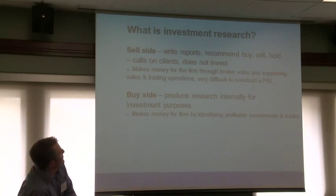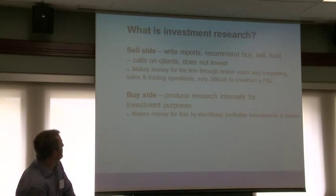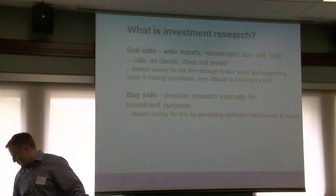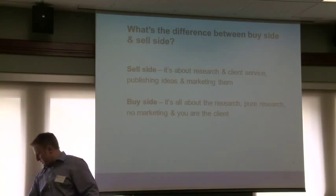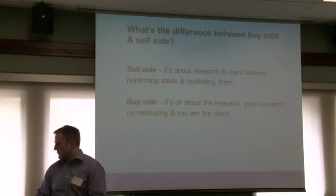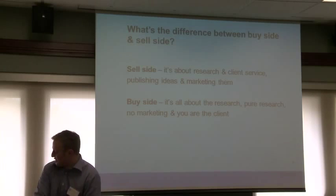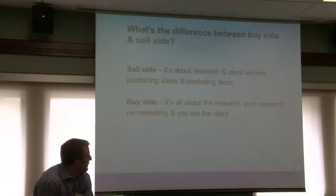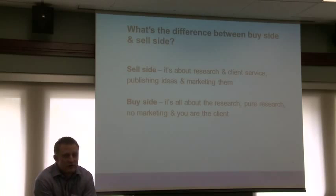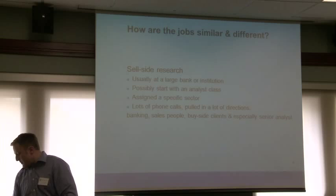On the buy side, you produce research internally for investment purposes. You make money for the firm by identifying profitable investments and trades, and that's it. What's the difference, basically? Sell side, it's about research and client service, publishing ideas and marketing them. And on the buy side, it's all about pure research, no marketing, and you are the client. So there's a difference in that.